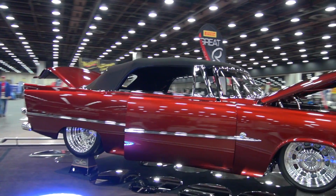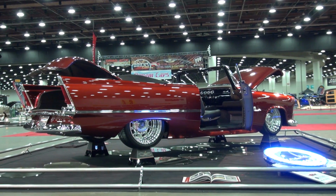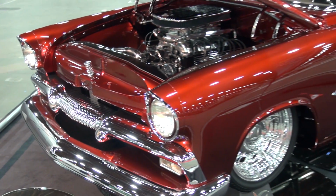Took it to Steve Cook in Oklahoma City. The first thing we had to do was work on the stance. This car had low rockers, but the front end was way up in the air, so we wedge cut the car to get the front end down.